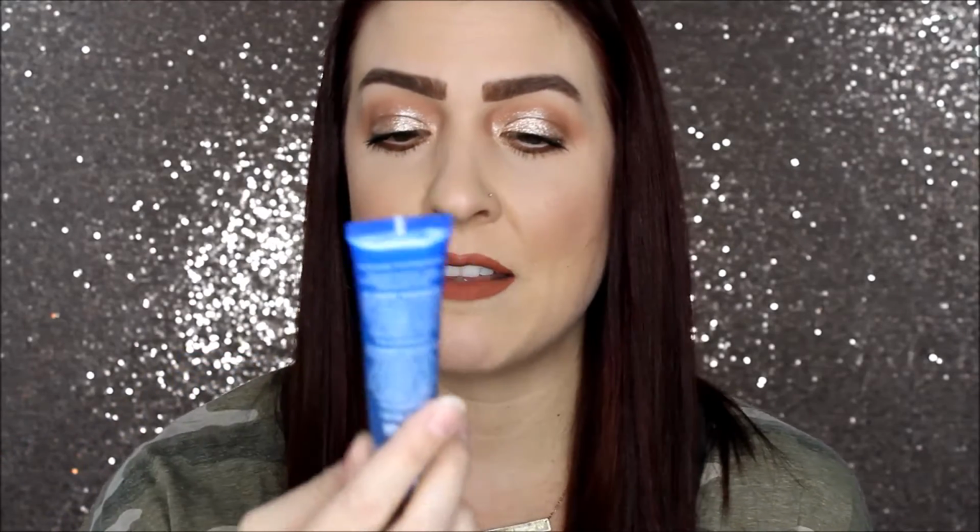Next is a primer, and it's the Dr. Brandt Pores No More Luminizer Primer. I believe I got this in my January BoxyCharm. I don't normally gravitate towards luminizing primers. I prefer mattifying ones, or ones that fill in your pores and give you a more even surface. This really doesn't make my skin oily or super dewy or anything like that. It just gives your skin a nice glow, and I've really been enjoying this. It's pretty pricey, so I was really happy to see it in my BoxyCharm, and I don't use it every day because I want it to last, but it really surprised me how much I like this primer. Once again, this is the Dr. Brandt Pores No More Luminizer Primer.